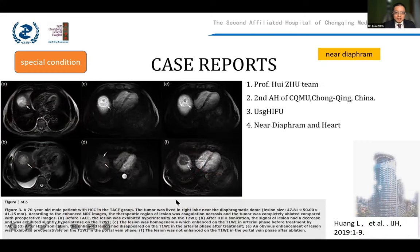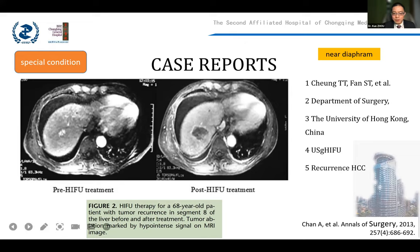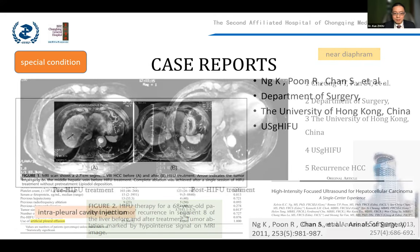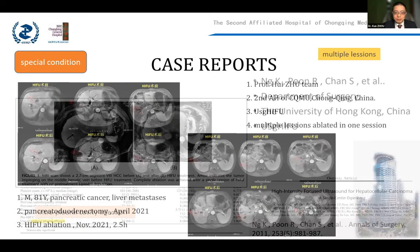So just like Professor Simon shows, the tumor near the dome could be ablated completely. This case is from our team. And this one is from University of Hong Kong, the same. Well, this case is from our team.